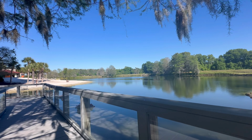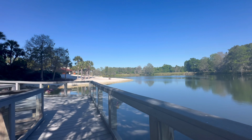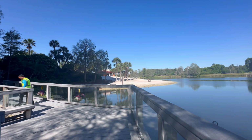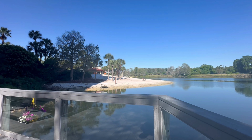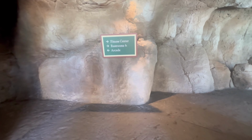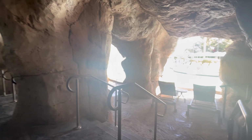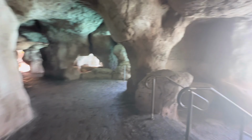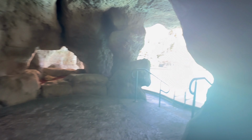From here, it's a really nice stroll by the lake. Thankfully, I did not see any alligator at this point. And on to the pool side, you get to see that it's really cool. They do have kind of like a cave-like structure, which almost transports you to an island, an exotic island feel. So definitely some shaded areas, which is pretty good.